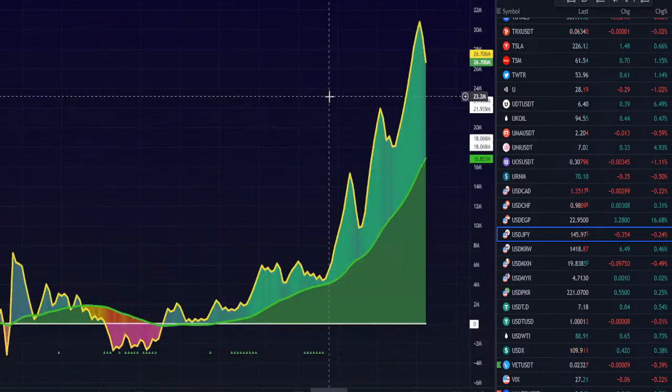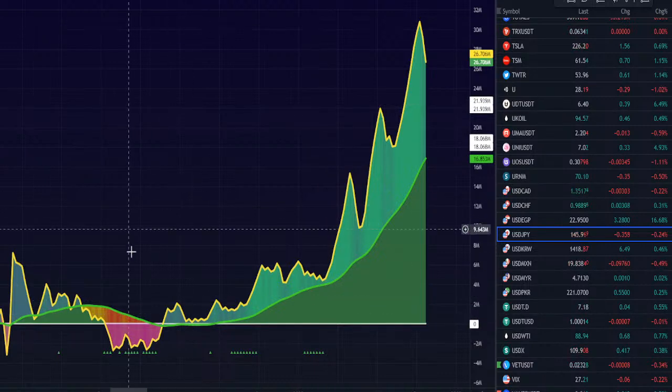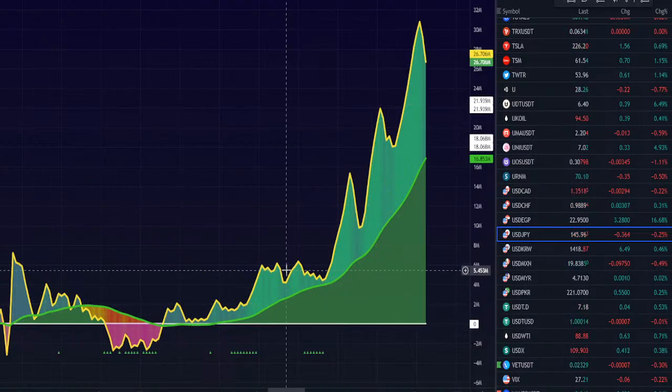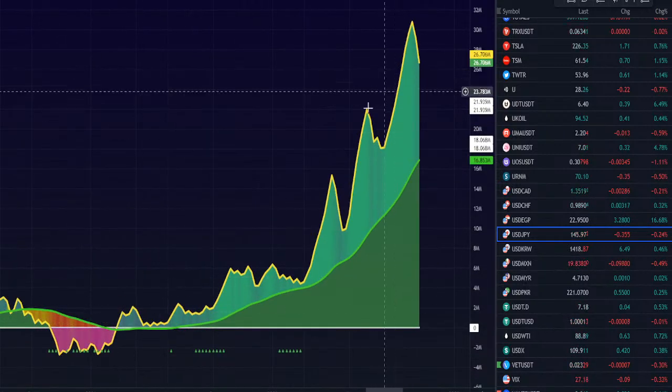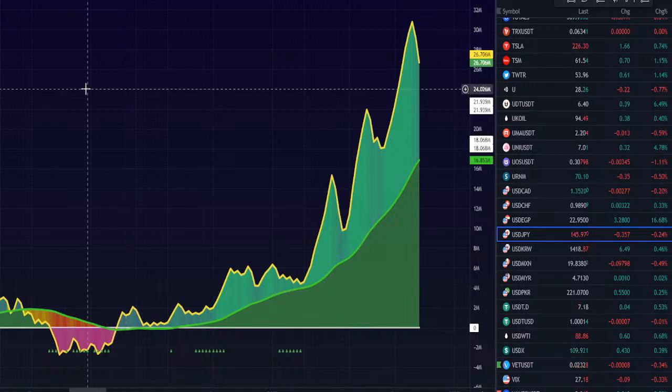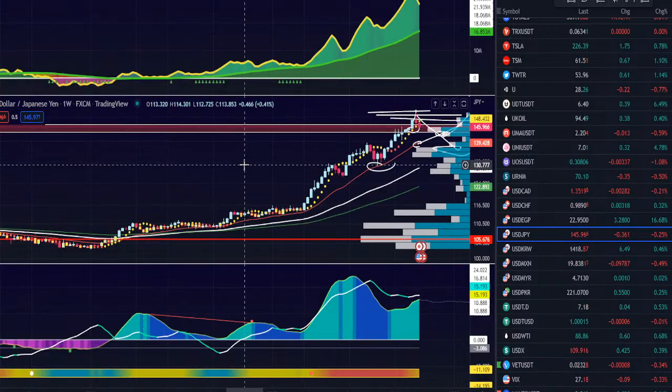I mean, look at this. The volume is amazing, right? Amazing. It's beautiful, wonderful. Bull market since 2021. Wonderful bull market for the USD Japanese yen.